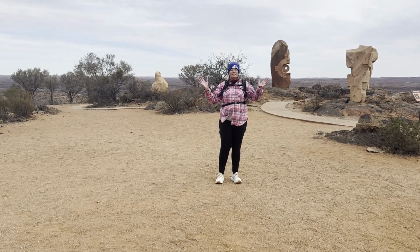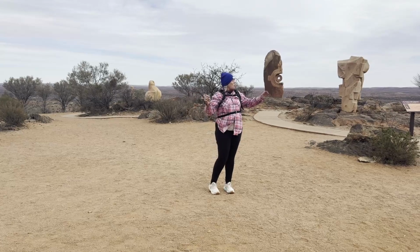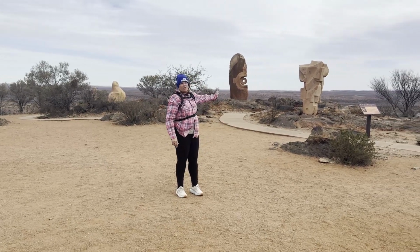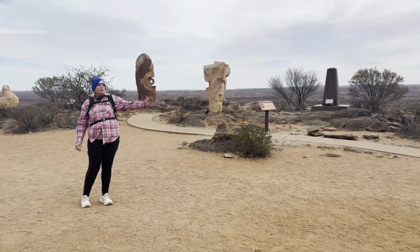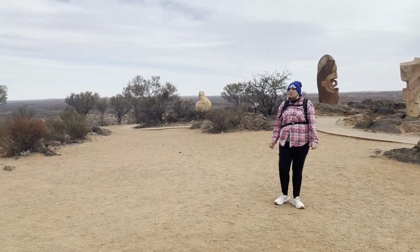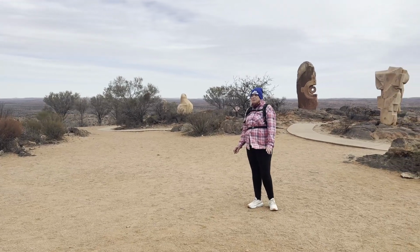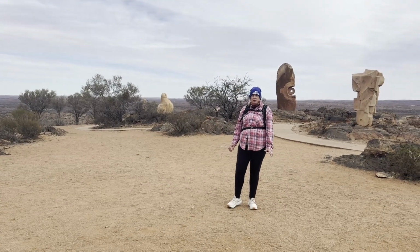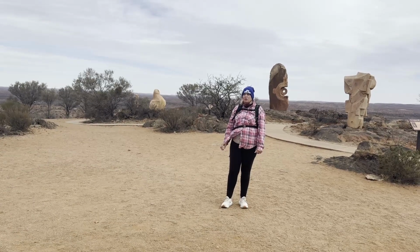This here is the sculptures of the symposium. There are 12 sculptures that are around here, and they are done by various people throughout the world. This was developed in 1993, and it was an initiative by the Broken Hill City Council. So it's pretty cool to see.